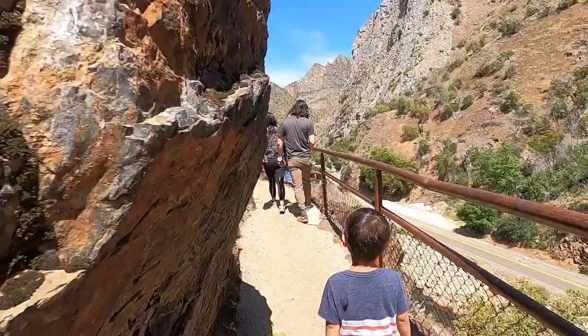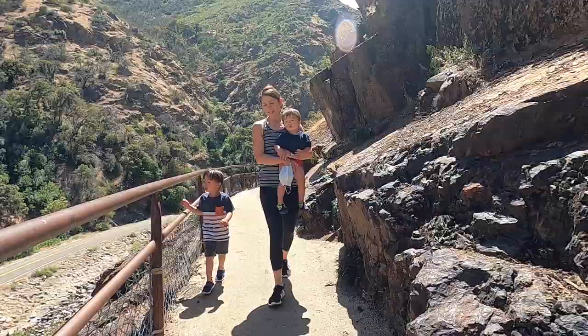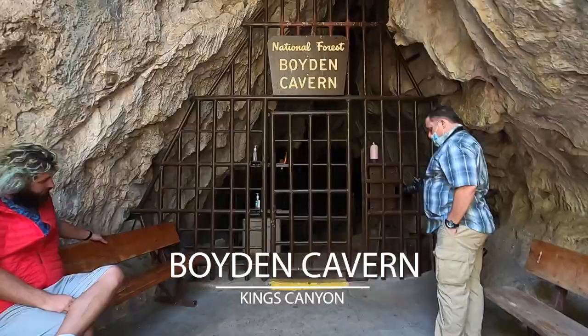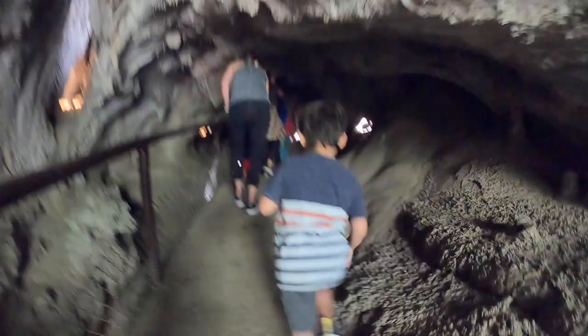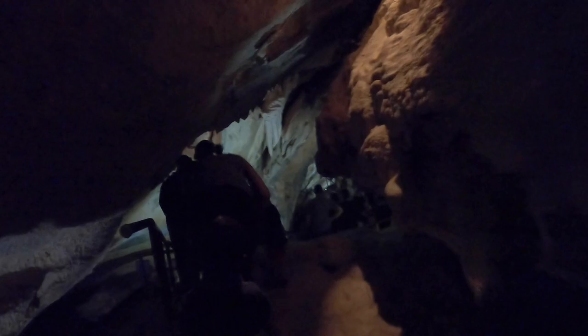It's a short but relatively steep hike up to the cavern. The guided tour goes along a single path through the cavern. It's dark, but there are lamps that illuminate the path and unique rock features.